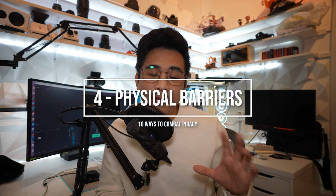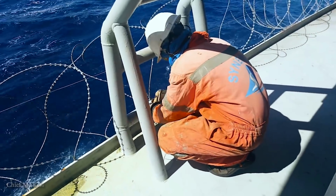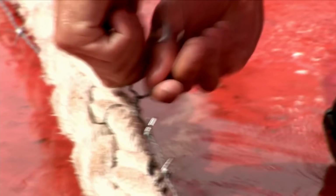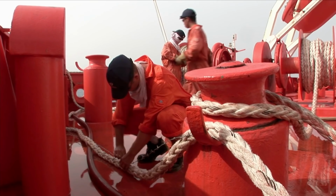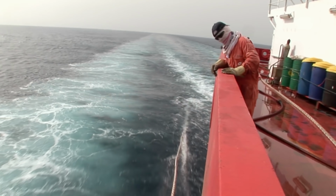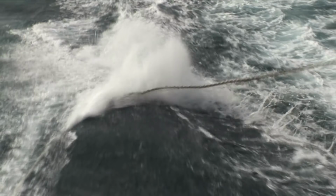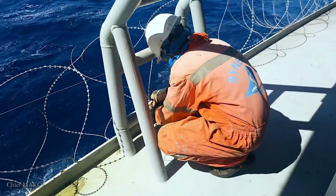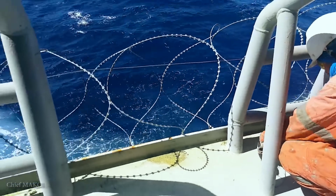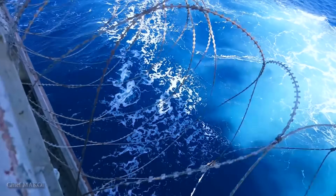Number 4 is physical barriers, such as razor wires and mooring line. Some ships have found a creative way to use mooring lines set up in a way that protects the aft deck, so that when speedboats are trying to approach the aft, they can't get across the line without hitting their engine onto the lines. This is especially effective for low freeboard ships such as bulk carriers and tankers. Physical barriers are intended to make it as difficult as possible for attackers to gain access to the ship.